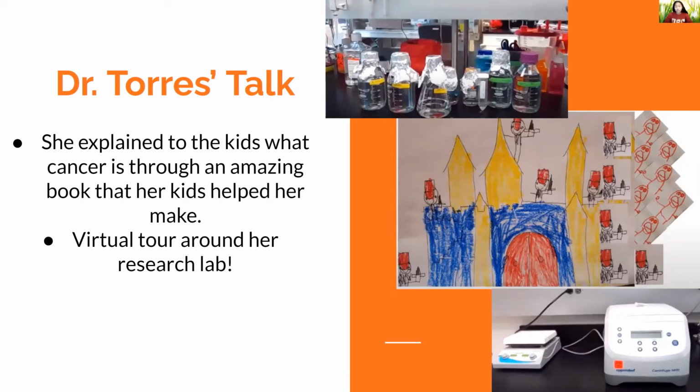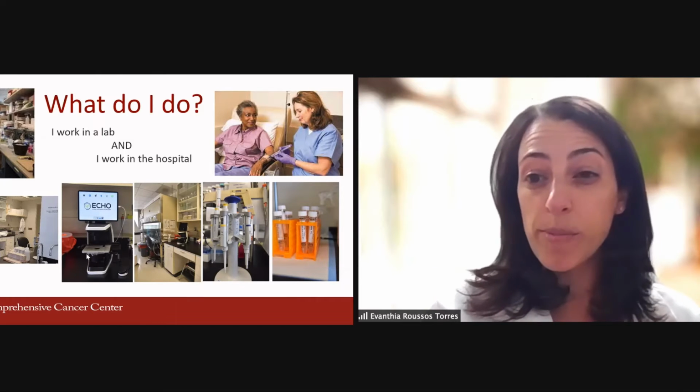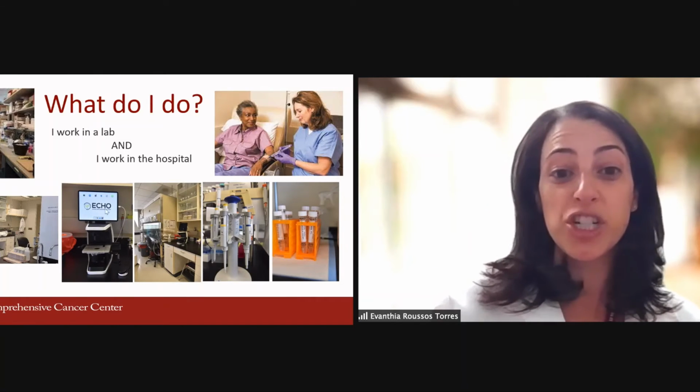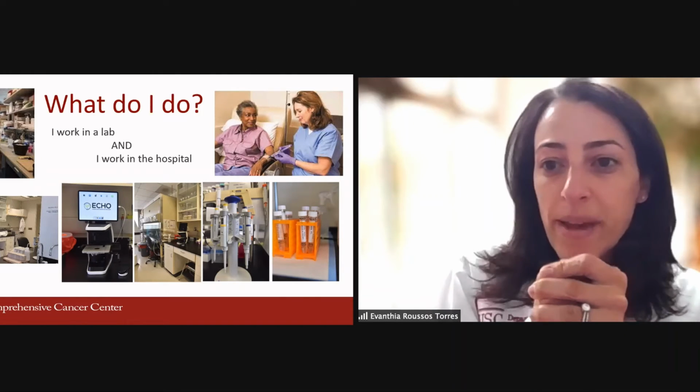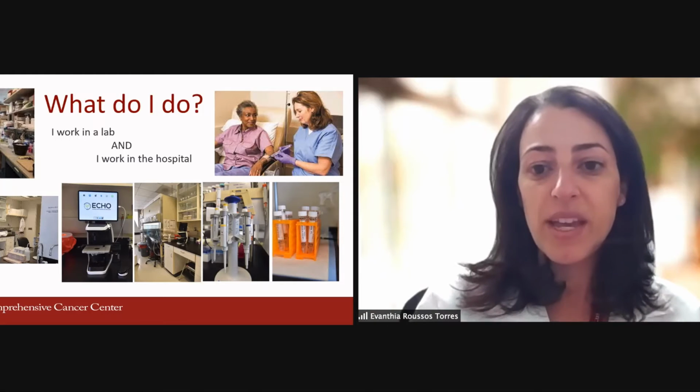Here's a clip of Dr. Torres explaining her work. This is a picture of a microscope. A microscope is a machine that helps us see things that are really, really small. It makes them bigger so that we can see them.